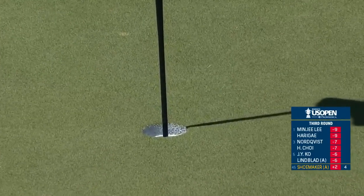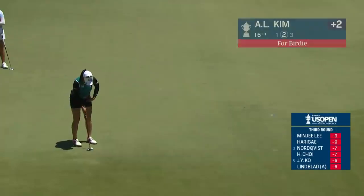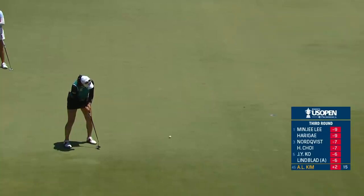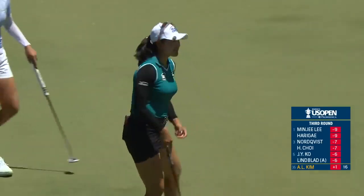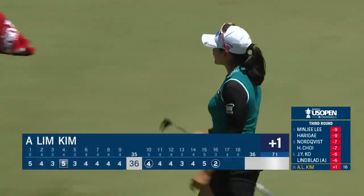And, oh yes, perfect speed there, Paige, and just really well judged from the front of that green. Excellent. We talked about that finish on a freezing Monday in Houston, mid-December. Alim Kim, 16th hole is where that rally began. And she had not made a cut in a major since then. So for her, just to get to a weekend at a big event.